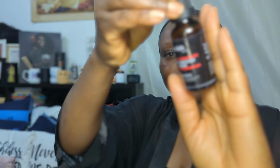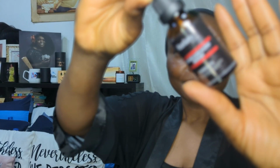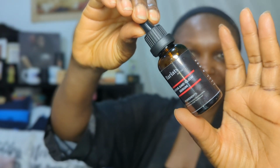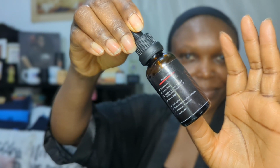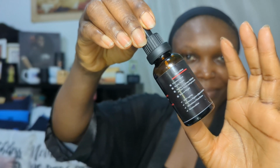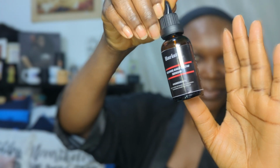Then next is a treat. We're indulging in the restorative properties of BARIATS Revive and Glow Serum. What does it do for you? It revives your skin, it gives you a glow. And if you're someone who has hyperpigmentations and fine lines, this will help to reduce that.